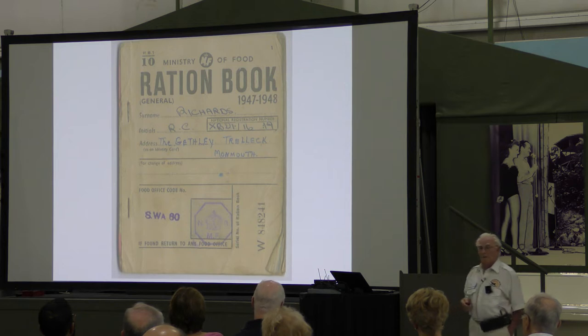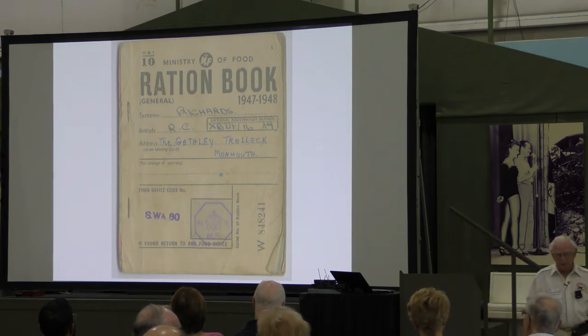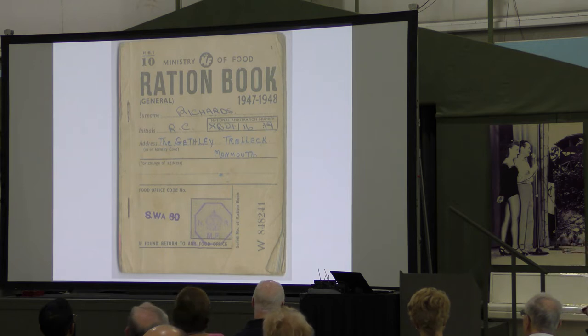Huh. What about this one? Ration books. Ration books, my goodness me. We were allowed 2 ounces of cheese, 4 ounces of meat, 2 ounces of sugar, and so forth. And that was very, very difficult to live under those conditions with that rationing.